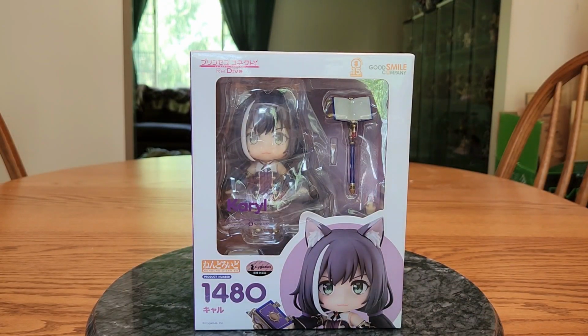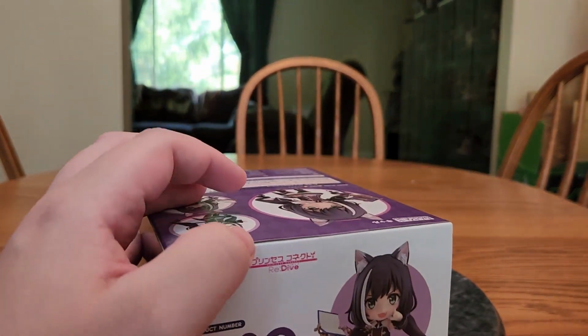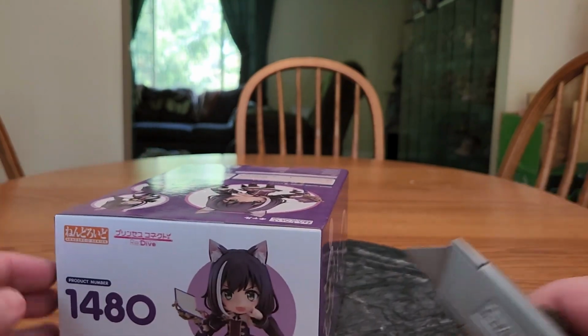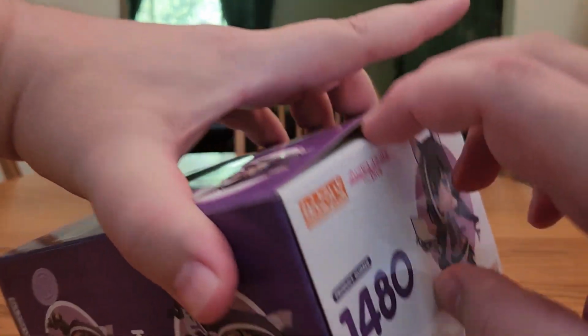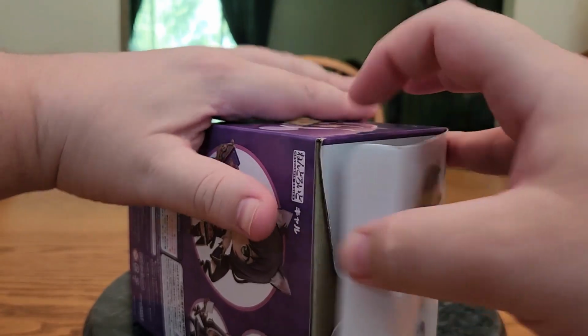So, I suck at opening Nendoroids because there's too many options and poses and everything, so bear with me as we struggle through this. So, we'll go ahead and cut her seals. And she is now no longer A-B condition. But that's okay. I don't plan on getting rid of Best Girl anytime soon. Come on, open. Open says me.